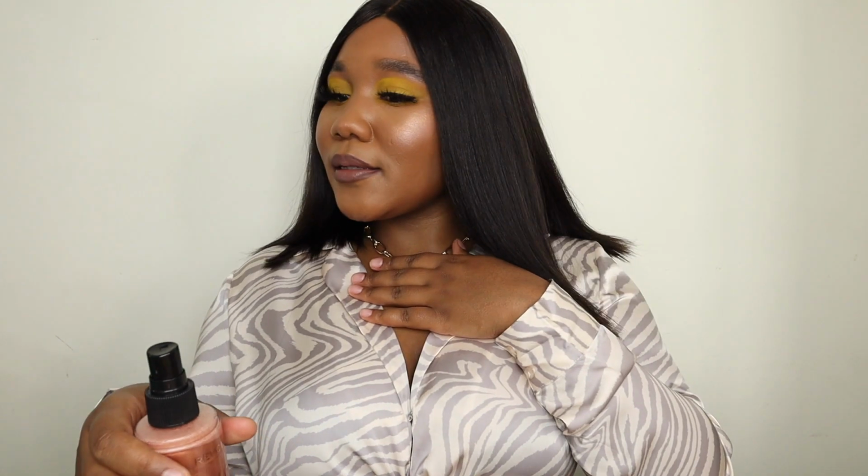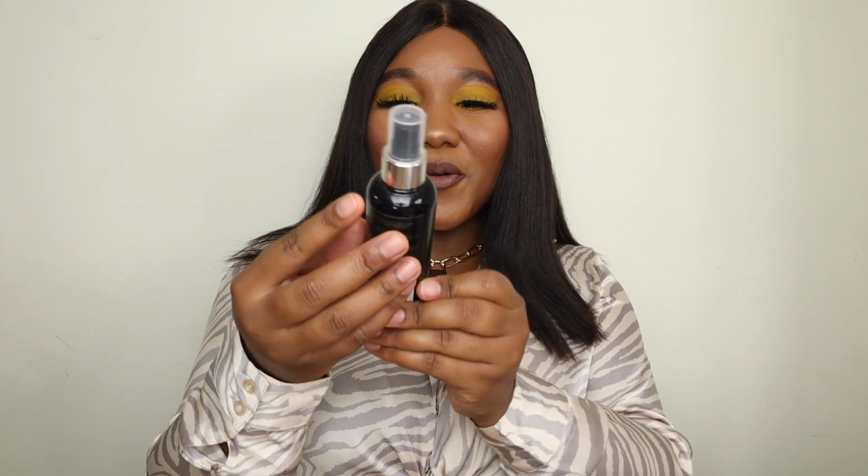Wish me luck. I'm so scared to stain my top. So we're gonna go in with the Pro Fix Illuminating Spray because we like to be safe. Okay, I'm just gonna let that dry and come back with a final look.